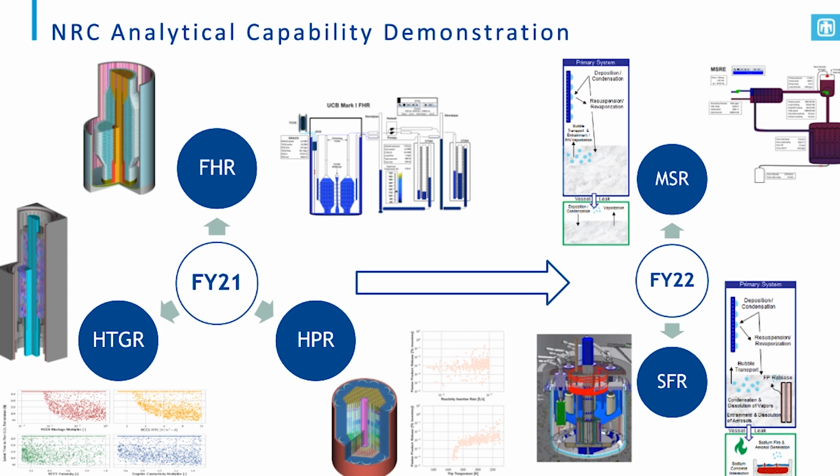Importantly, one of the things we've done for the heat pipe reactor and the high temperature gas cooled reactor specifically was we've actually done uncertainty studies to exercise the code and to demonstrate its readiness to perform thousands upon thousands of studies, given that uncertainty may be a very critical thing to probe into for non-light water reactors, given that the data is still evolving.